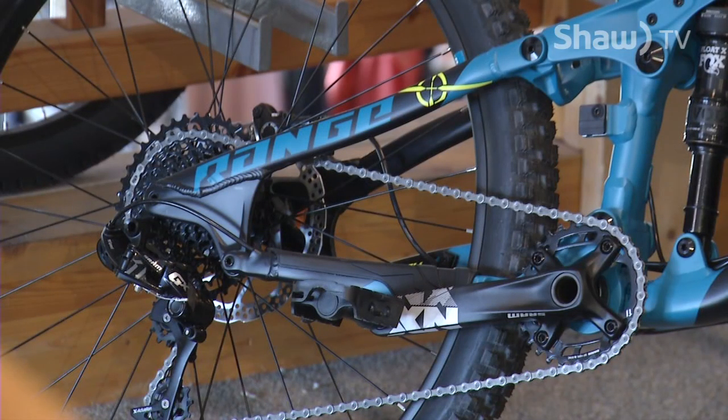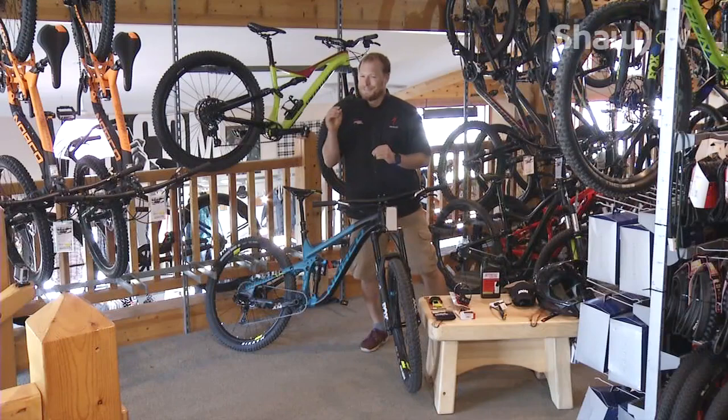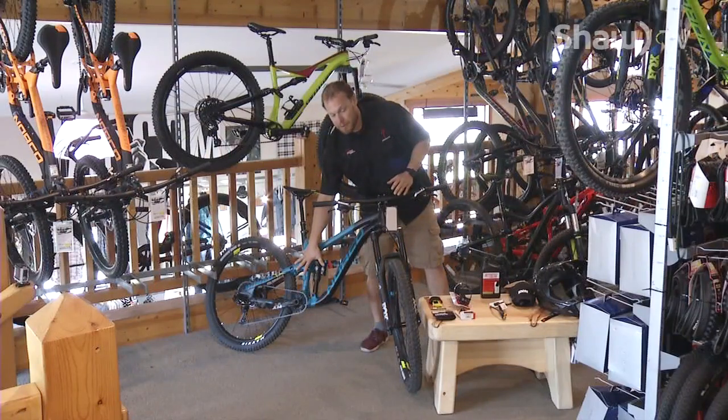The other thing is the angulation in the travel. How the shock moves through its travel is much more efficient for climbing. Not quite as efficient for descending, but man, it's close. So this bike is very capable in the back end of the bike.